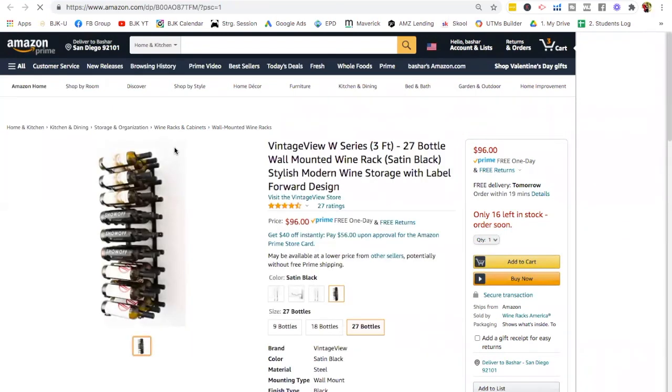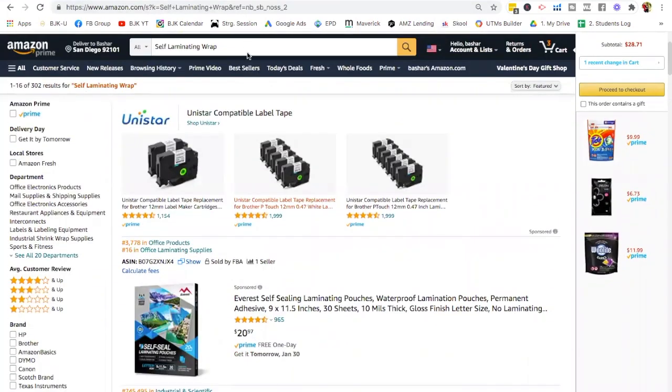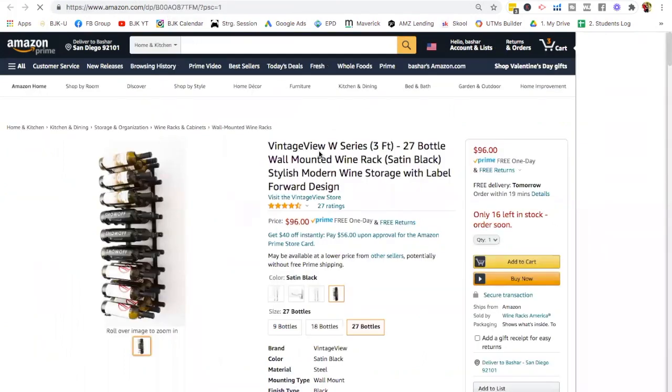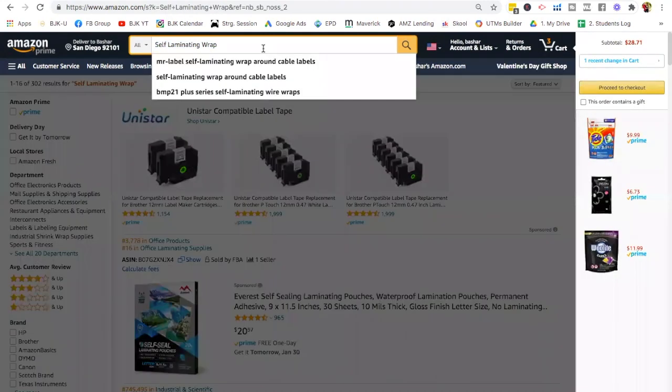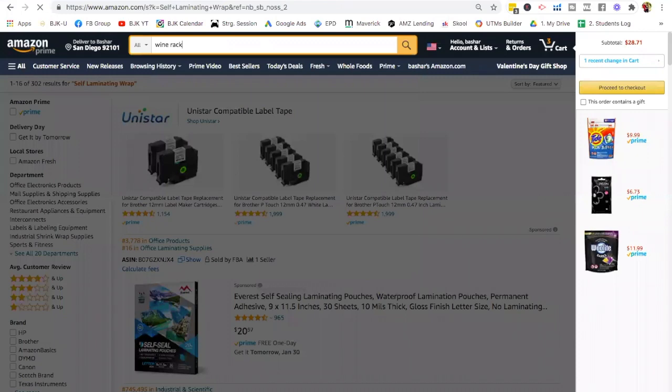They have different models and different things. It could be a good product, I guess. So let's search it. Okay, so what is it? What's the keyword here? Okay, so bottle wall-mounted wine rack. So just wine rack. But I feel like it would be too broad, you know?